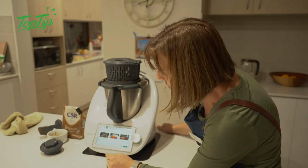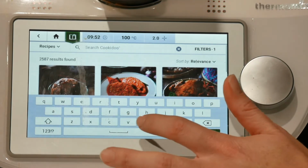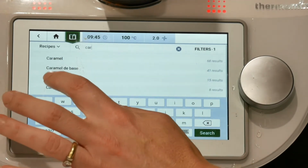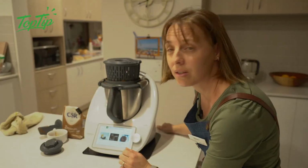When I've done that, I can search whatever I want to, caramel sauce maybe. There we go, caramel sauce. Sorry, my angle's a bit funny.